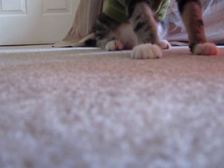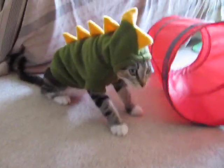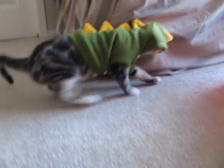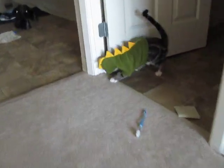Good girl. Look. She is a dinosaur. She is still trying to get out of it. Kiwi. Why are you walking backwards? You're so cute. Okay. There.